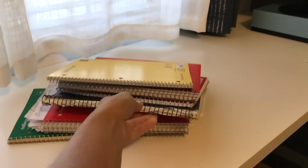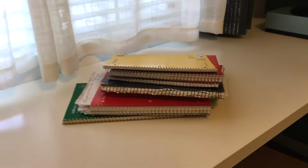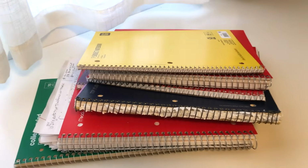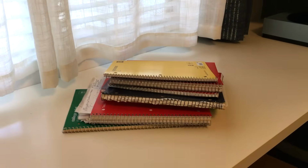Notebooks. I have tons of notebooks, but I try to go through and consolidate them. And if I've already written something down that I wanted to do and I've already done it, I'll rip that page out. And if I have any journals and things that I no longer want to look at, or I just don't think they apply to my life anymore, I will declutter and recycle those as well.